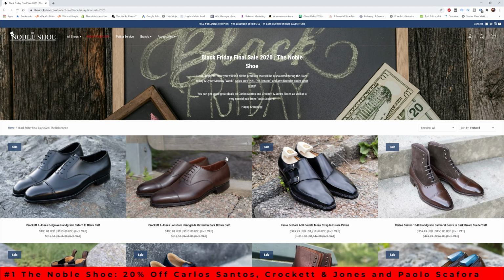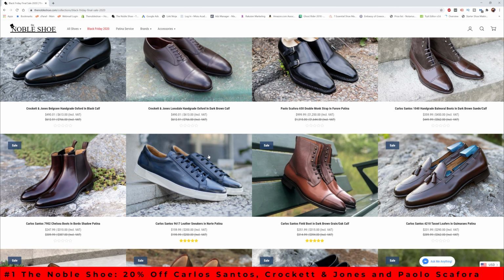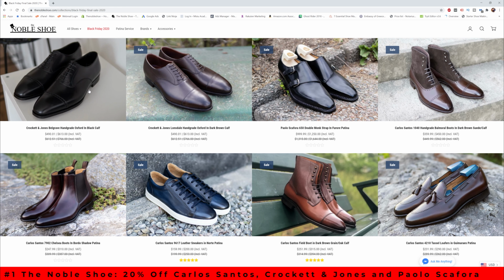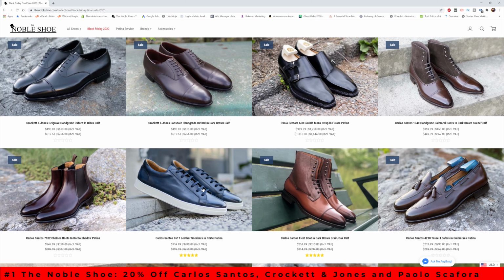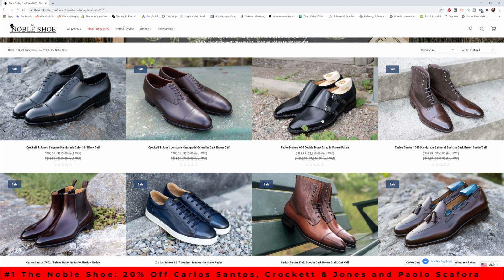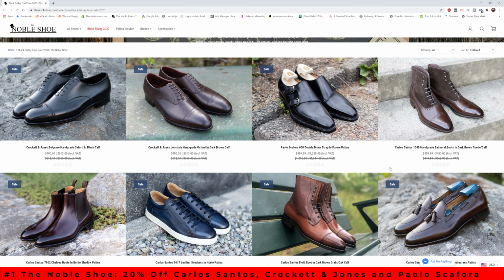It's 13 models. There are some really nice boots from Carlos Santos, discontinued models, sneakers, a lot of incredible deals from Crockett & Jones handgrade, which is just $490. Comparatively, it would take you $870 if you bought the same shoe from the US, from the New York store. So we got Carlos Santos handgrade, Paulo Scafora for only $999. That's absolutely incredible. And of course, even the Cavendish from Crockett & Jones in Shell Cordovan is $560.